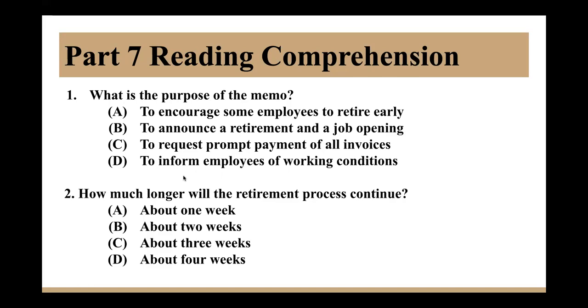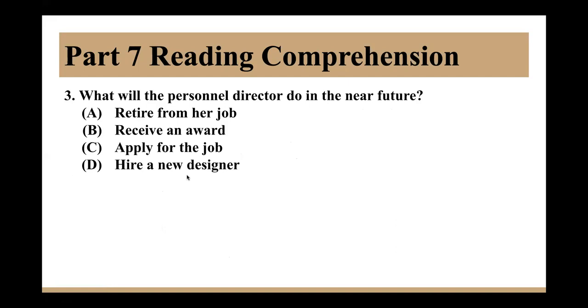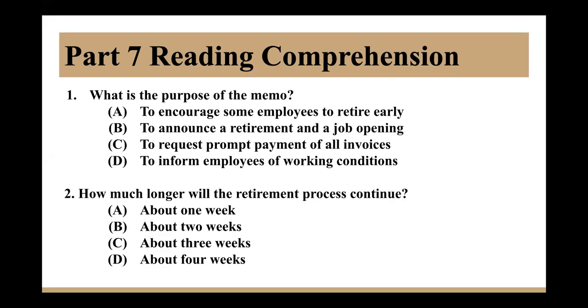Again, the first question is announced, and second, 3 weeks, C. And the last one is hire a new designer. That's all. This one is for the single passage. So you can see that for the reading test, the first question is the main idea and the rest are all about detailed information. If you want to get a full score from the reading, you need to be attentive to the detail, because there is a lot of detail that we have to get from the test here.